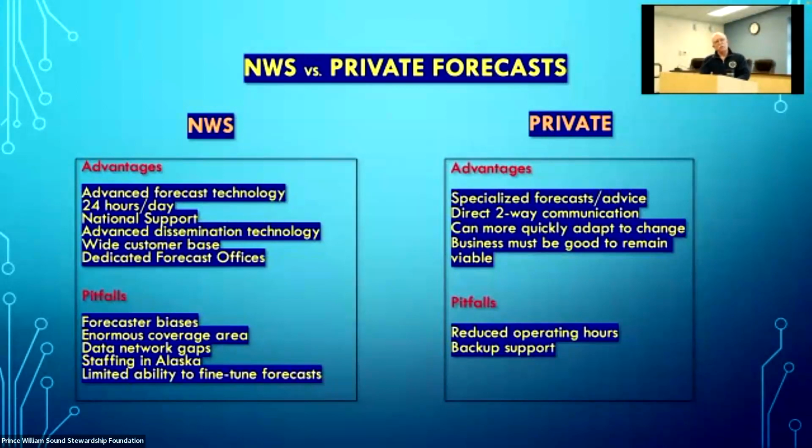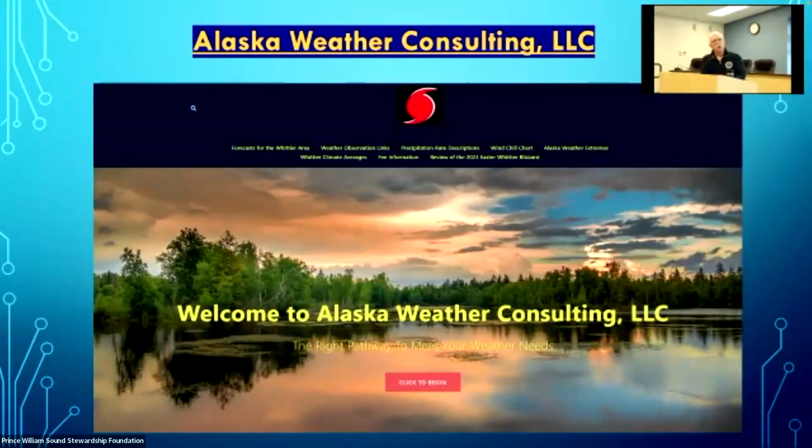National Weather Service versus private forecasts. Well, National Weather Service: advanced forecast technology, basically 24 hours a day, and national support, an advanced dissemination system, wide customer base, dedicated forecast offices. Problems: forecaster bias, a lot of forecasters involved, large coverage areas, data network problems, staffing in Alaska, and limited ability to fine-tune forecasts. This happens to be my website.